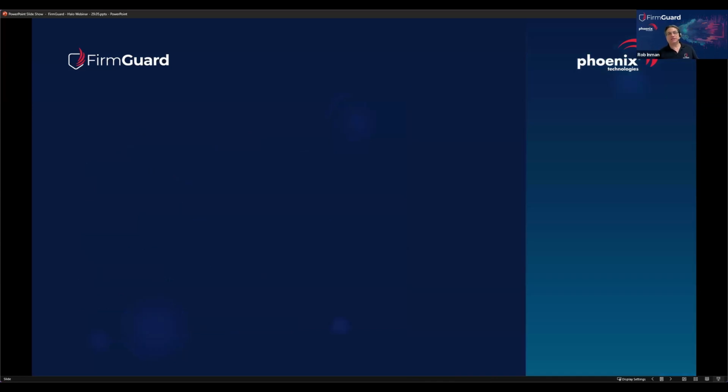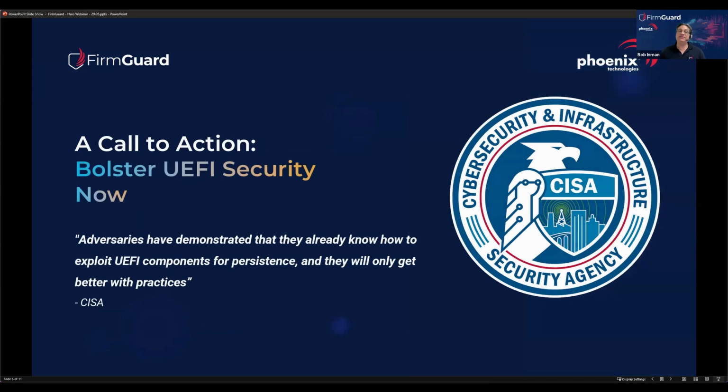And this has become such a huge problem that even CISA is telling people, hey, you need to pay attention to this level, right? And if CISA is informing you that this is something you need to pay attention to, well, what's coming up next is compliance around firmware to make sure that it's being protected, just like what we have today with the OS, which is pretty well protected in today's day and age.